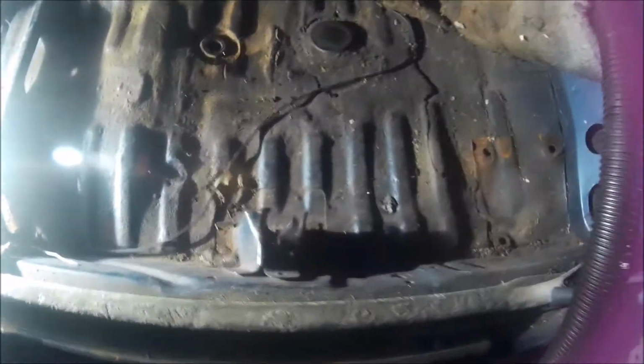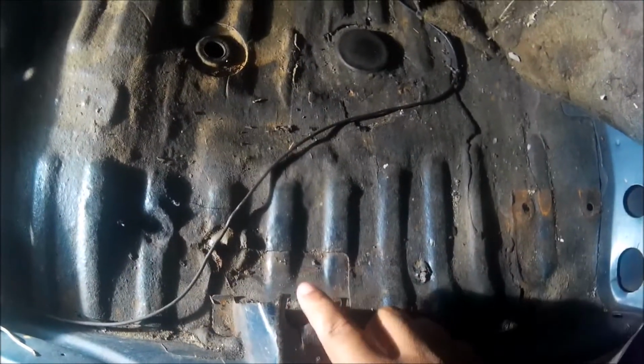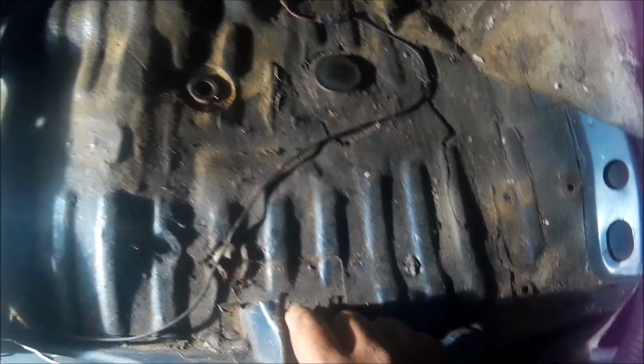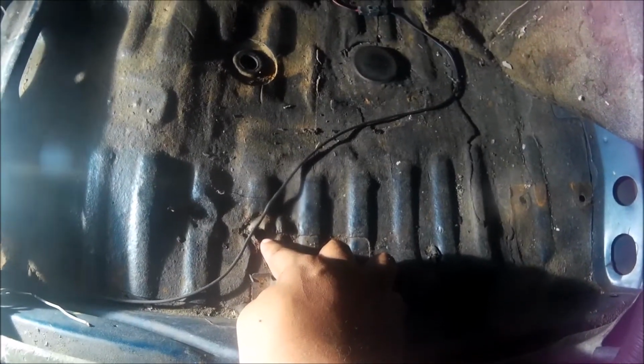This right here is where the front of the rail mounts on. You peel this back. Right over here, there was supposed to be another piece like this, but for some reason, someone chopped it off. So this seat mounts right here to the floor. That's why you got those long bolts. So it's pretty sketchy. Sketchy as hell.